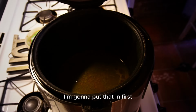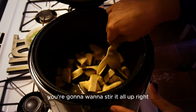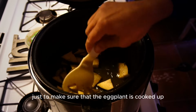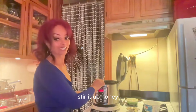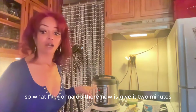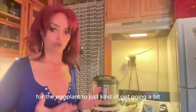I'm gonna put that in first. And then you're gonna see this. What you're gonna wanna do is stir it all up, right? Just to make sure that the eggplant is mixed up with the liquid. You know, that's just what you're supposed to do, right? You're supposed to stir it up, honey. So that's good. So what I'm gonna do now is give it 2 minutes. Just 2 minutes for the eggplant to kind of get going a bit.